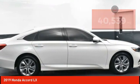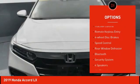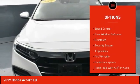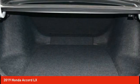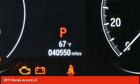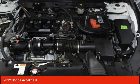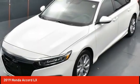Here are some of this vehicle's great options: electronic stability control, alloy wheels, brake assist, traction control, remote keyless entry, four-wheel disc brakes, speed control, rear window defroster, Bluetooth, security system. Take this vehicle for a spin and see why so many shoppers are now proud owners.